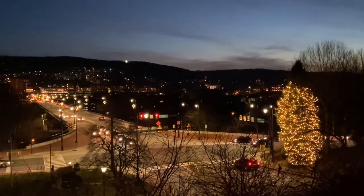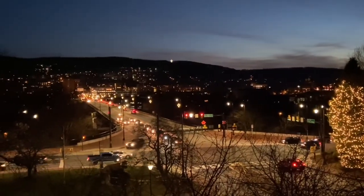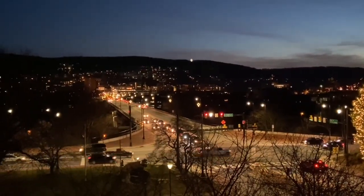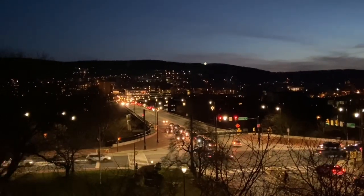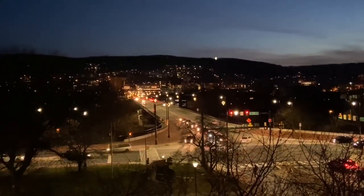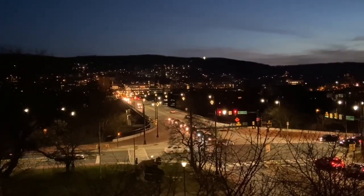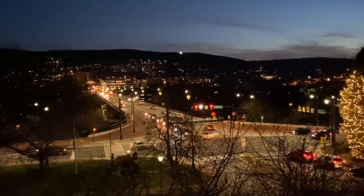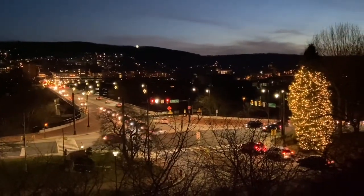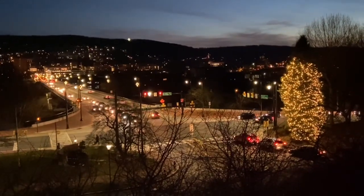And here we are looking south from the north side of Bethlehem. We're looking at the New Street Bridge, which heads across the Lehigh River to downtown Bethlehem. And if you look closely on the top of the mountain, about 1 o'clock, you can see the Star of Bethlehem. What a beautiful sight this is. Christmas City, Pennsylvania.